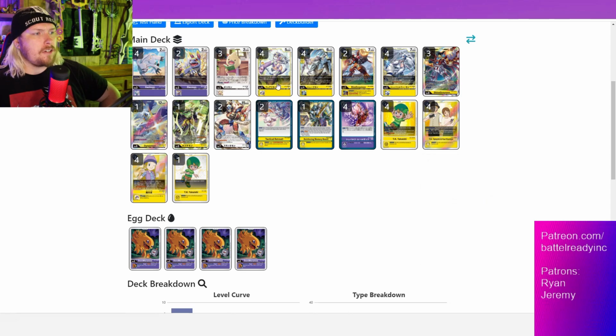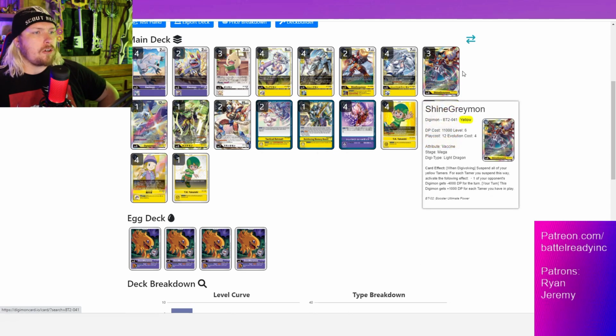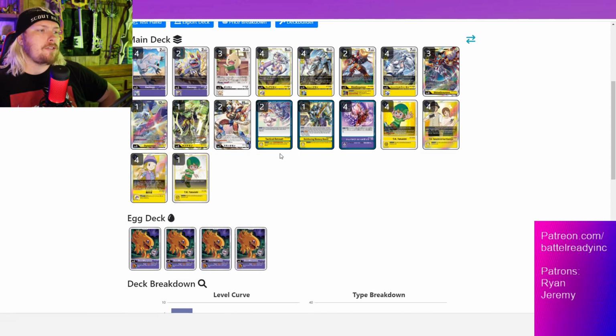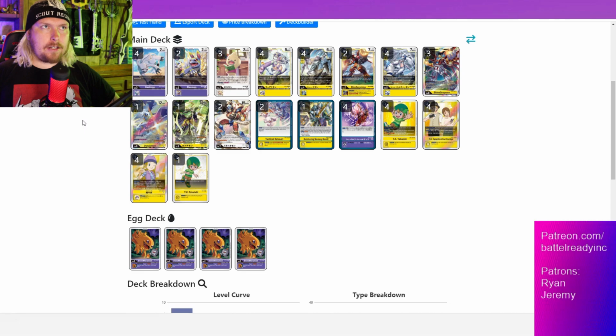A lot of the standard stuff you're seeing here. We've got a couple Shine. We've got the Dynus. The Kazuchimon. I know some people are really big on the Kazuchimon. I personally like Seraphimon a little bit better, just because he's a little more safe. I guess you're always in a really safe position. My issue with Kazuchi is if I'm at 2 security, I could go into Seraphi for 3 Evo and still get up to 3 security, right? Whereas Kazuchi has to pay 5 memory to get that same recovery 1.